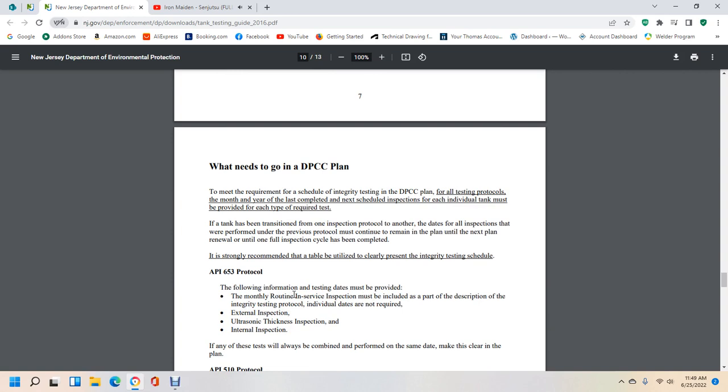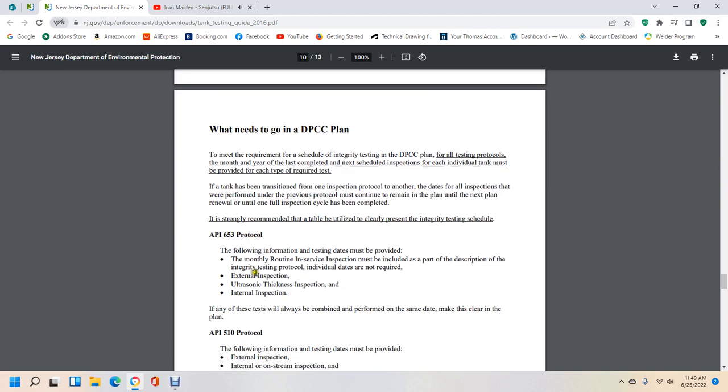If the tank is transitioning to a new inspection protocol, note the date of the previous inspection. The previous protocol may continue to be used in the plan, with the next plan renewal, until one full inspection cycle has been completed. It is only recommended to utilize the table to clearly present the integrity testing schedule under the API 653 protocol.